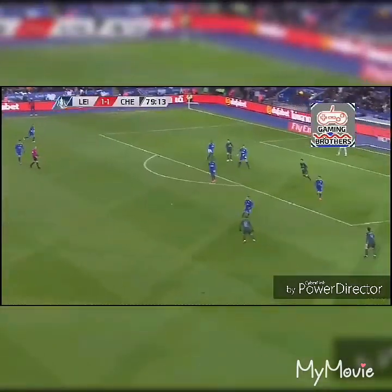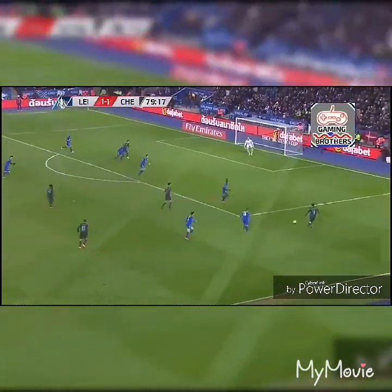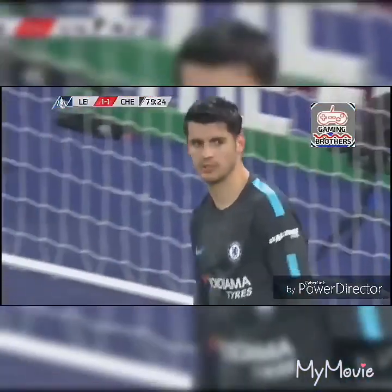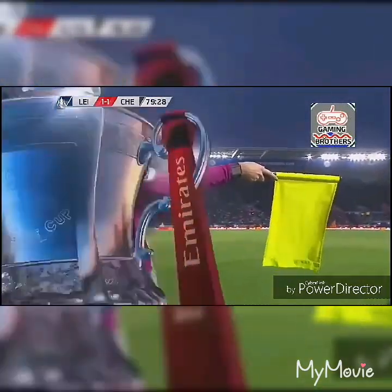And it reaches Fabregas. It's well found by Hazard. Beautiful ball for Fabregas. And the flag was up. Morata going in very confidently, but in the end not quite accurately.